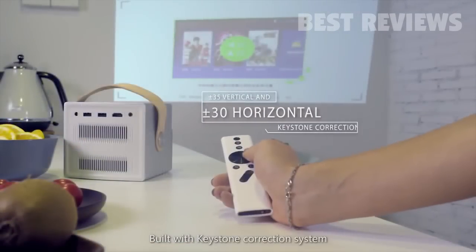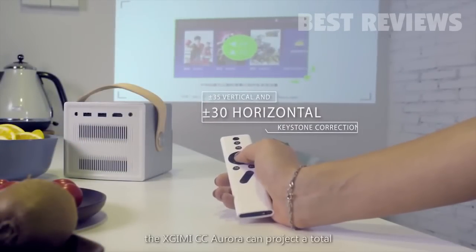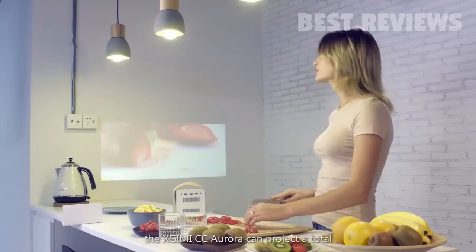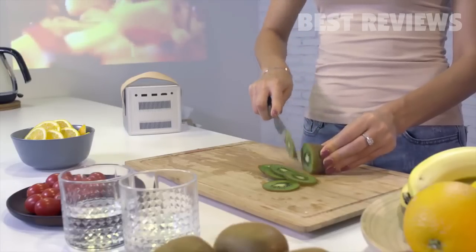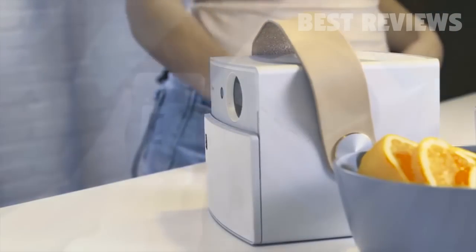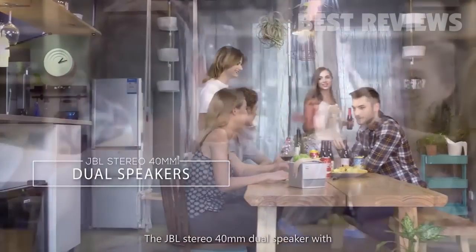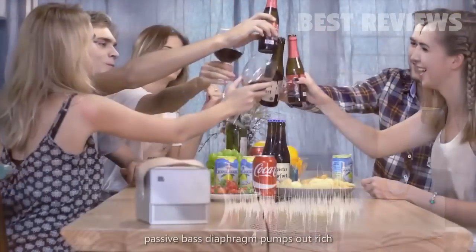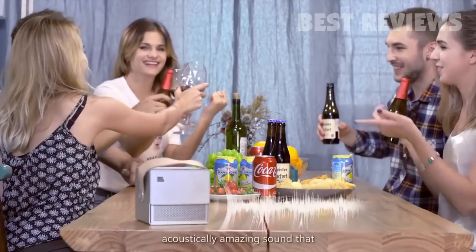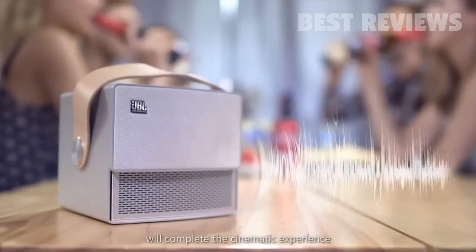Built with Keystone Correction System, the XGIMI CC Aurora can project a total square screen at any angle, perfect for small spaces. The JBL Stereo 40mm dual speaker with passive bass diaphragm pumps out rich, acoustically amazing sound that will complete the cinematic experience.